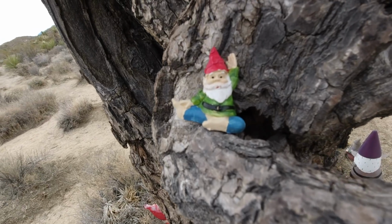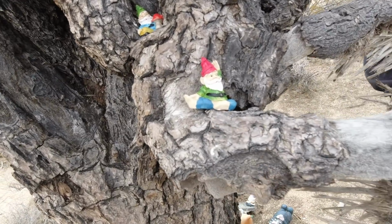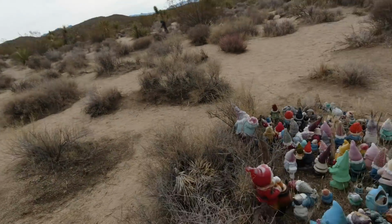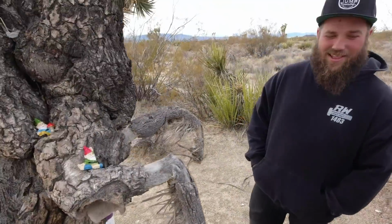This one over here doing yoga is the funniest thing I've ever seen. I know, I saw it. That is phenomenal. This one's just hanging. Oh, wait, yoga has a friend that fell. Oh, no. He's doing up dog. Up dog. What's up, dog?